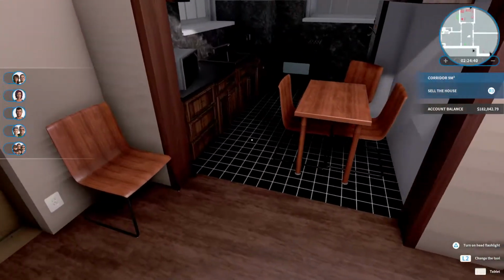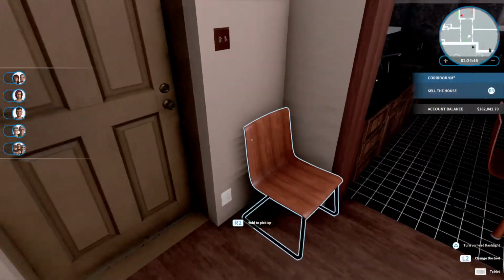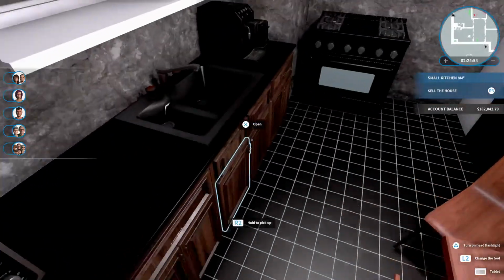You know, it's out of the way, and if you get a 4th person in here you can eat or whatever, but you have that 4th chair and it's not in the middle of the floor so you don't run into it. You know what I mean? Yeah, you know what I mean.